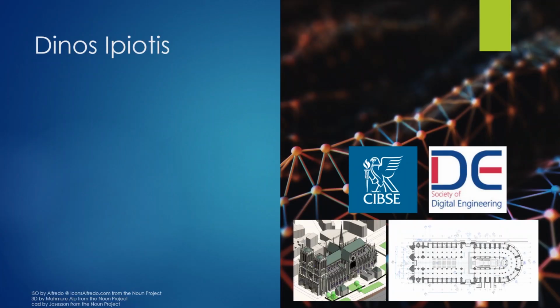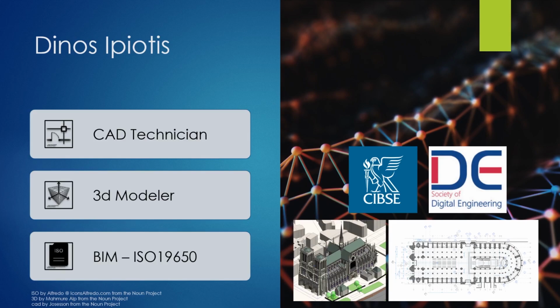A little bit about myself. I have been working in the construction industry since 2000. My career in Greece involved CAD drafting, 3D modeling, and graphics. As soon as I reached the UK, I got involved in the BIM process within the building services industry. I am also involved in the SIBSI Society of Digital Engineering Group, which is responsible for creating the SIBSI Symbols Library, and also in the project Notre Dame, where a team of experienced professionals decided to reconstruct the iconic structure in a BIM environment after the recent fire.